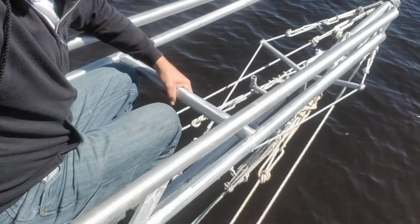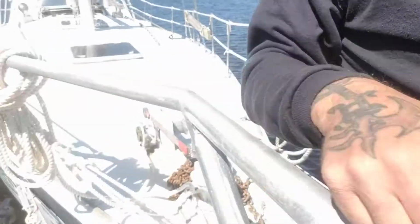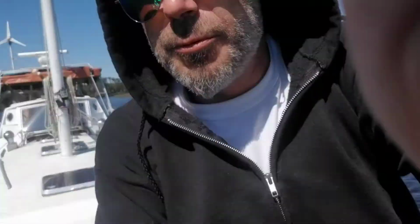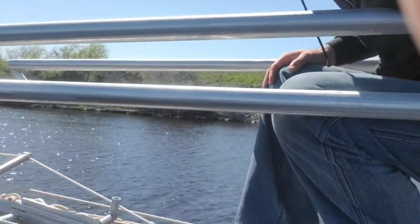All right, well first, I'll show you some of the stuff I've been building. Did a little aluminum welding. I wanted to make a cool way for people to interact with the front of the boat because it's one of my most favorite places to hang out. And I love all of this. So I got some aluminum scrap and welded up a bunch of pipe. And you can see it makes a pretty cool spot to securely hang out.